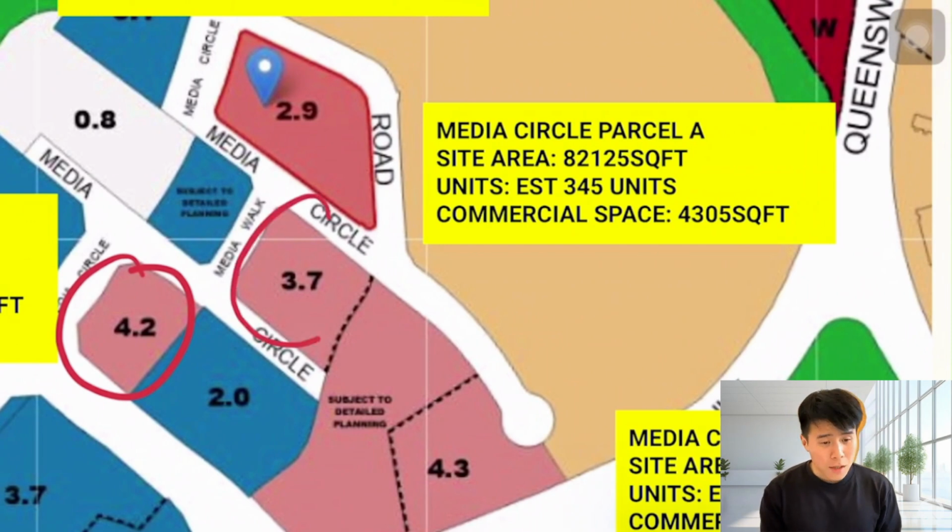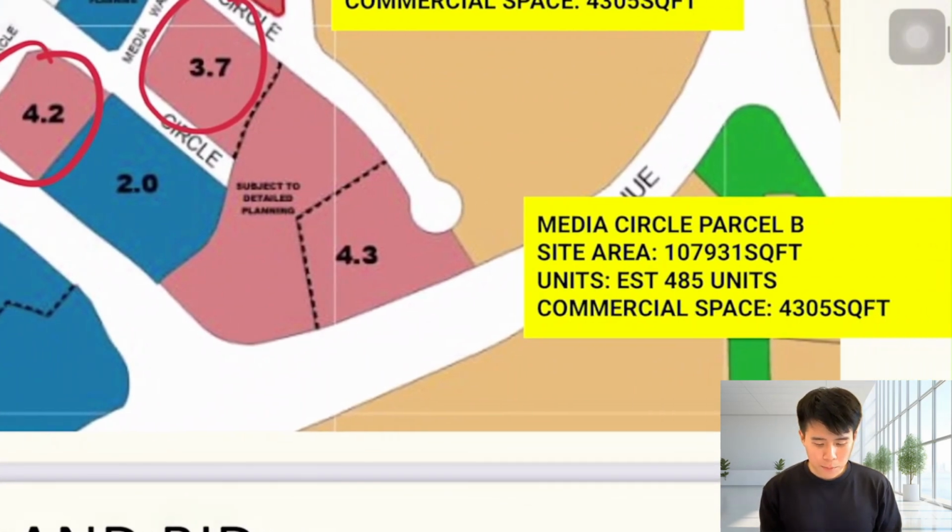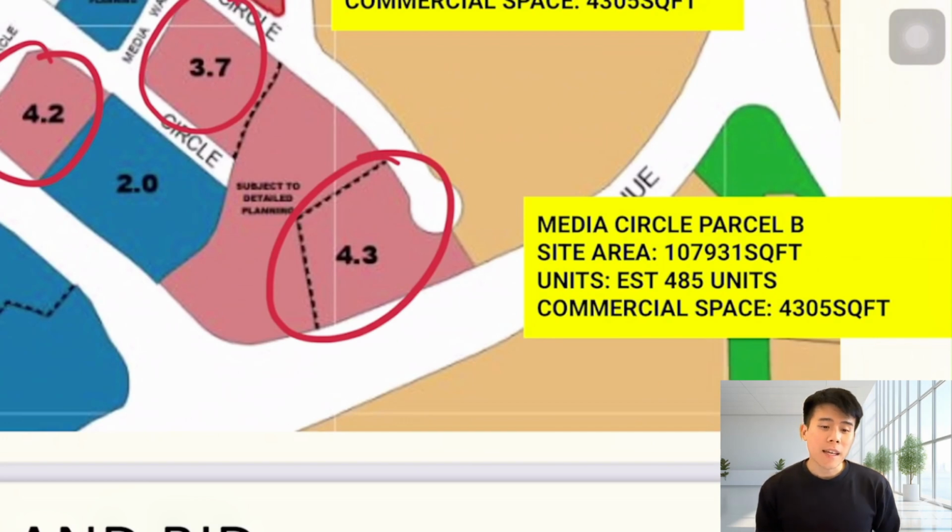Third plot, which is over here: plot ratio 3.7, Media Circle Parcel A, site area about 82,000 square feet. Estimated number of units here, 345. Commercial space also about 4,000 plus square feet. And last but not least, we have Media Circle Plot B, plot ratio of 4.3, and the site area over here is actually one of the bigger ones already at 107,000 square feet. Estimated number of units is 485 units, and commercial space is the same, 4,000 plus square feet.